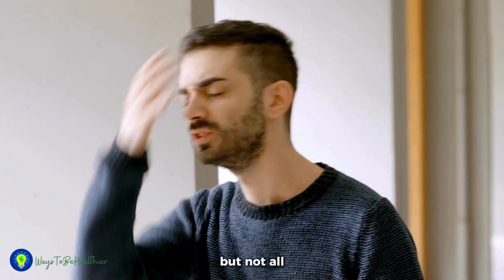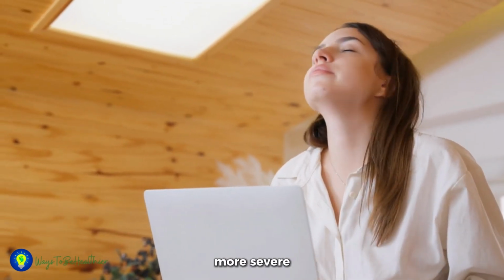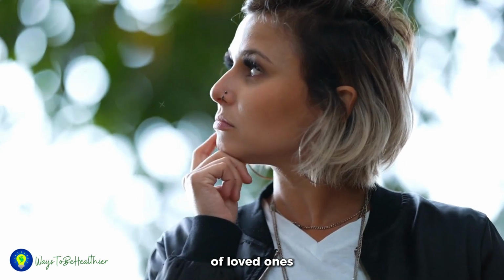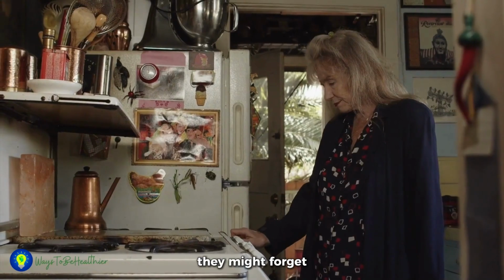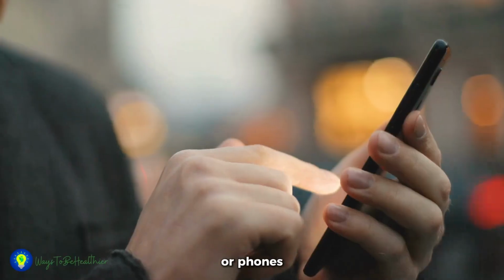Memory loss. Memory loss is often the first sign of dementia, but not all forgetfulness is the same. While it's normal to occasionally forget an appointment, dementia-related memory loss is much more severe. People might forget important events like birthdays or struggle to remember the names of loved ones. Everyday tasks can become overwhelming. They might forget how to use familiar appliances or misplace essential items like their wallet or phones.